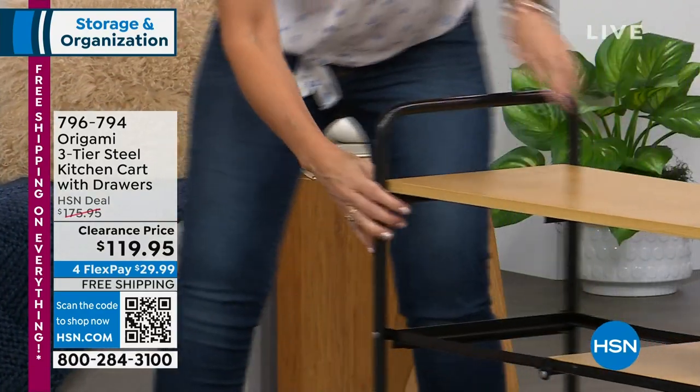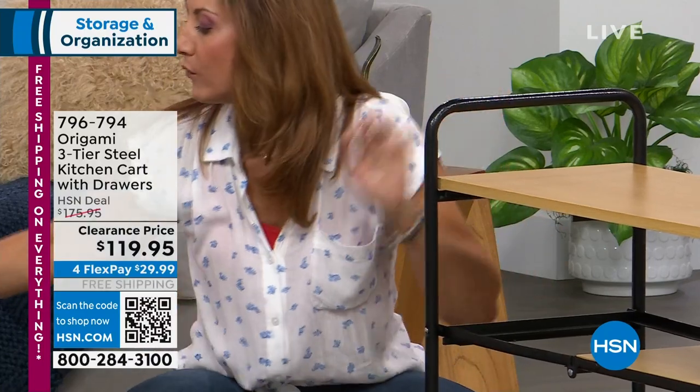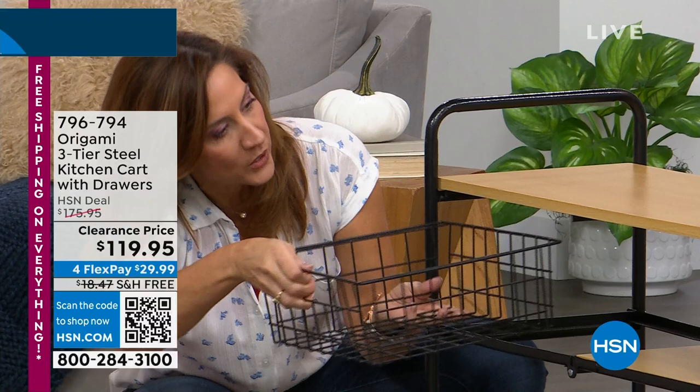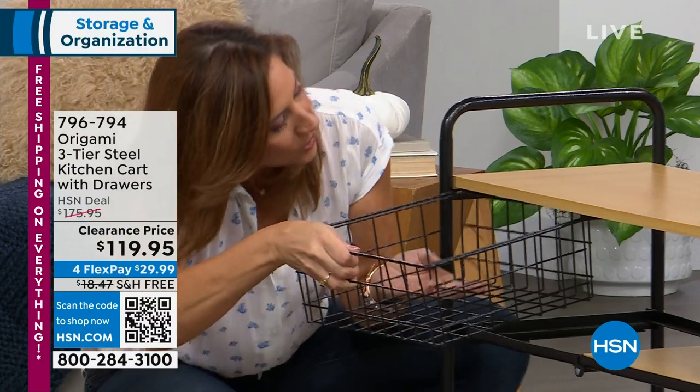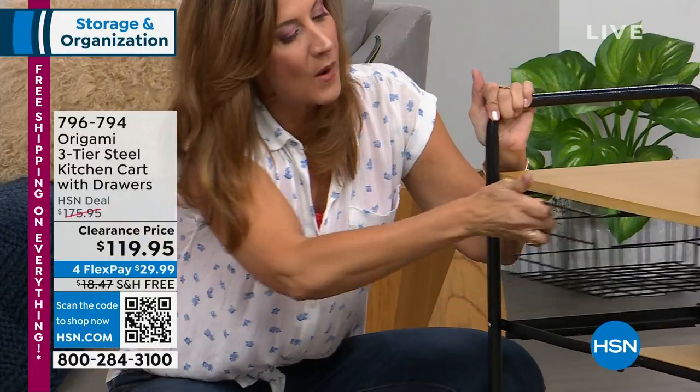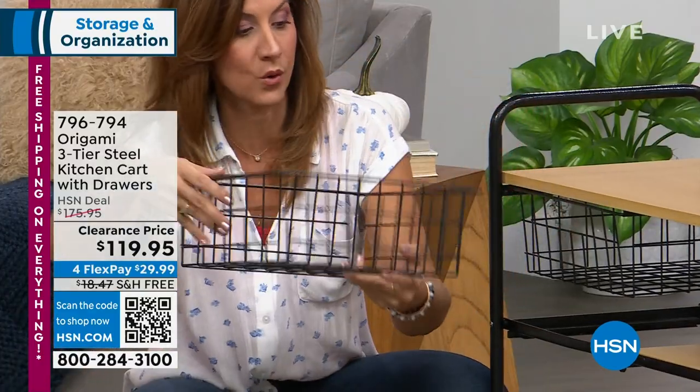It clicks right into place and you're good to go. They included the grooves for the drawer. And you can see we've got the handle right there. So you put the handle in front of you and you just glide this right in. Let me see, there you go. And now I'm going to have three drawers.